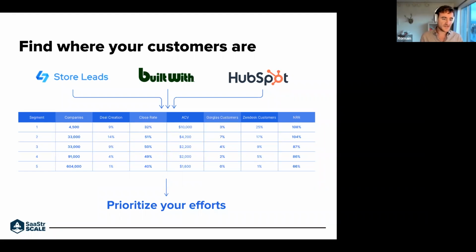The reason it's helpful is that it gives us an idea of, hey, if we go target segment one, that has an ACV of $10,000.